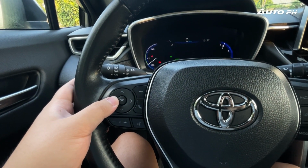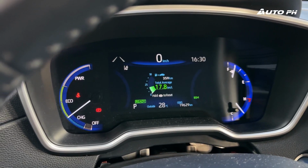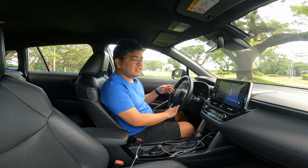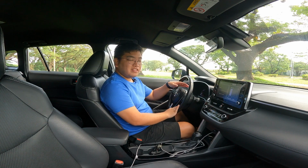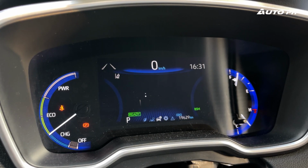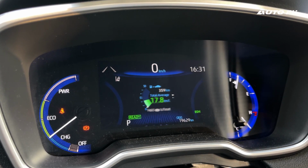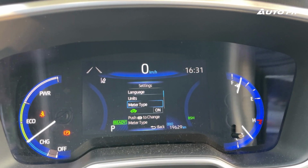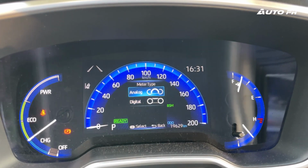And for this variant, we have a digital instrument cluster. On the sides, we have some analog gauges for our fuel and temperature. On the left, our eco meter, so it tells us if we're driving very economically, being a hybrid, and if we're charging the electric motor. Then in the middle, we also have that digital display again. This one shows our speedometer, clock, then lots of information. Although I just have to say that the graphics here could be a bit better. It's kind of starting to look old, especially if you use the analog speedometer setting, and some of the information is quite small. So hopefully either we see a new Corolla Cross soon, or maybe an update to this.